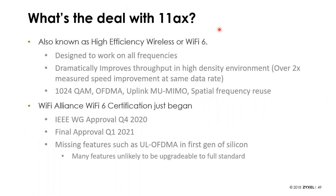Just in general here, Wi-Fi 6 is the first new standard that's designed to work on all frequencies. A lot of people don't know this, but 11AC products only do 11AC on the 5 gigahertz radio. That 2.4 radio is still using 11N technology. So with Wi-Fi 6, the 2.4 radio now gets all the benefits of these new technologies. It also allows us to use Wi-Fi 6 on different spectrums. For instance, there is going to be something called Wi-Fi 6E, which uses a new chunk of spectrum in the 6 gigahertz range. It's been recently opened up for end user use.